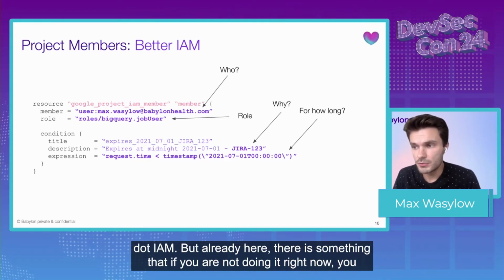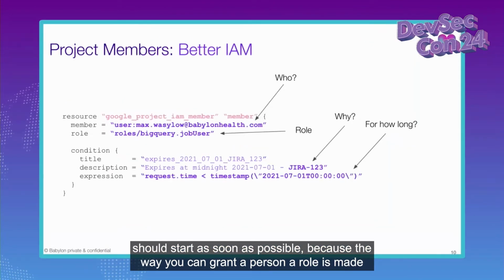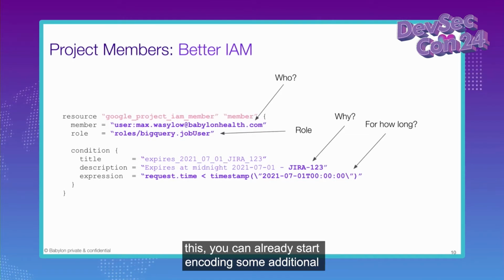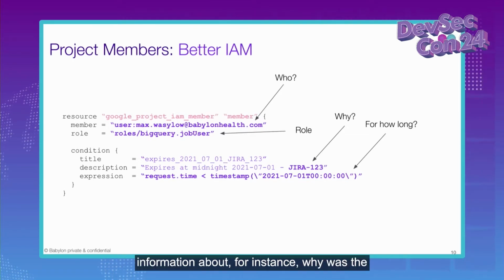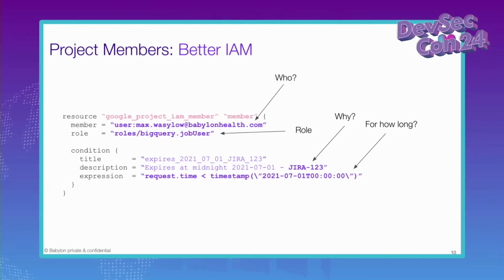First up, using good old IAM. But already here, there is something that if you are not doing it right now, you should start as soon as possible. Because the way you can grant a person a role is made so easy. It's an absolute miracle of modern cloud APIs. But even in a simple example like this, you can already start encoding some additional information about, for instance, why was the role granted in the first place? And very importantly, when should the permission expire?